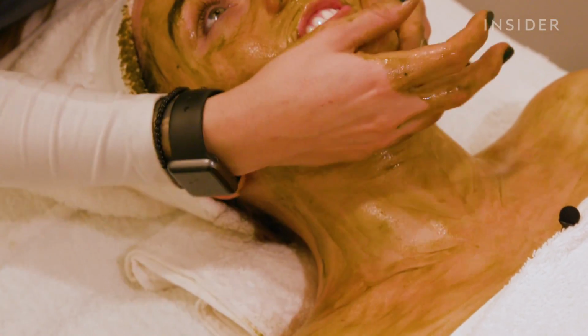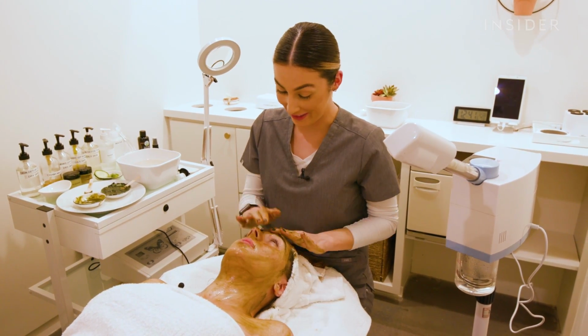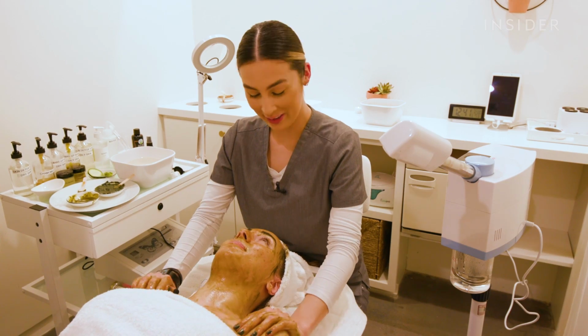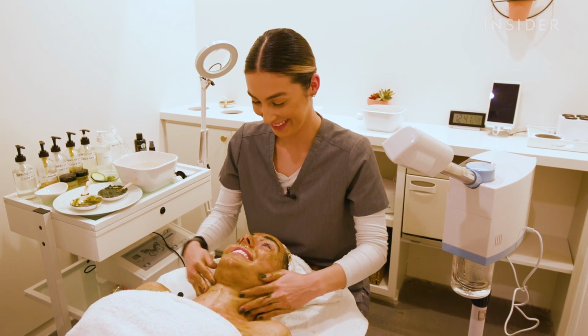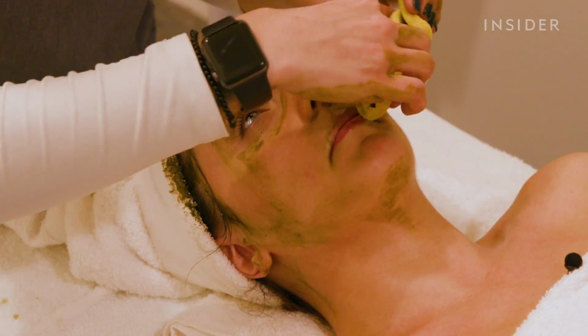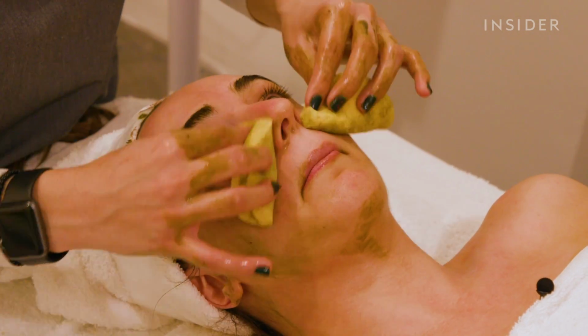How many combinations do you think there are? So we have about 172 combinations. Wow. So you offer 172 facials. All different types of facials. Pretty much. Damn, that's a lot of facials. They also offer 5 signature facials, making it a total of 177 combinations.